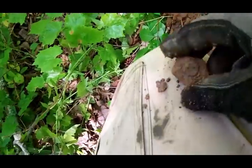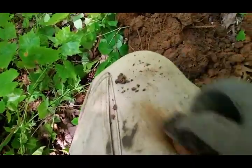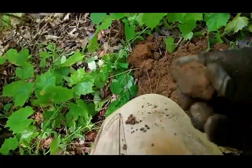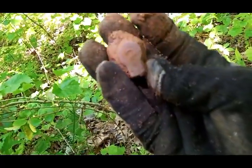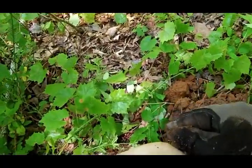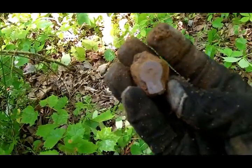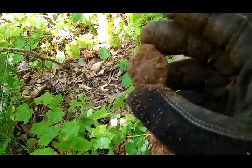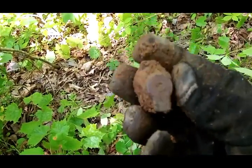Might be a key. Oh, it's a rivet, it looks like. Some kind of rivet. I think it's a keyhole. Mosquitoes. It is a keyhole. It's a small skeleton key. Yeah, see that? It's a small skeleton key. Maybe to an old lock or something.